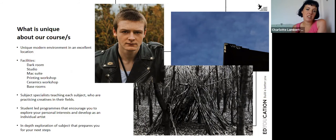It'd be really easy just to churn out identical people, and as you're looking at the work, I hope you see how varied it all is. What we're really interested in is finding out about you and helping you develop as an individual and an artist, not churning out everybody doing exactly the same thing because it's easier for us. It's an in-depth exploration of your subject, which prepares you for your next steps. Whether that's a job, university, whatever you decide, it will give you that real in-depth inquiry that you need.